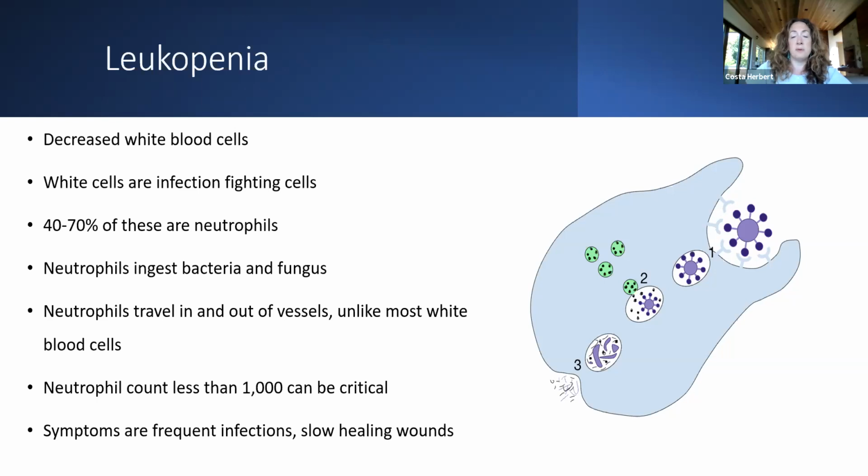This picture depicts how they find a foreign cell, and they ingest it, and they cause death to that cell, and then they can spit out the cell content. So that's kind of one of their mechanisms of action. And a neutrophil count of less than 1,000 can be fairly critical. And symptoms of a low white blood cell count could be frequent infections and slow healing wounds.